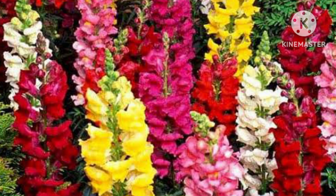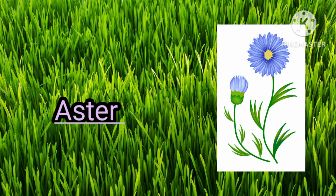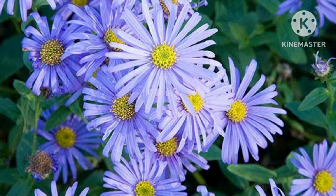Snapdragon, branching annual with numerous flowering spikes, mostly of crimson or white color. Many other colorful varieties of snapdragon are used for bedding and pot culture. Aster. China aster is an excellent cut flower. The flower head comes in different sizes, types and colors.